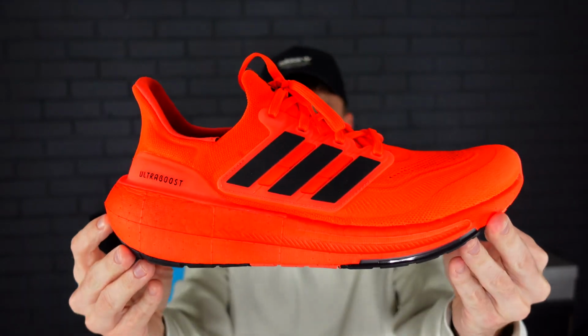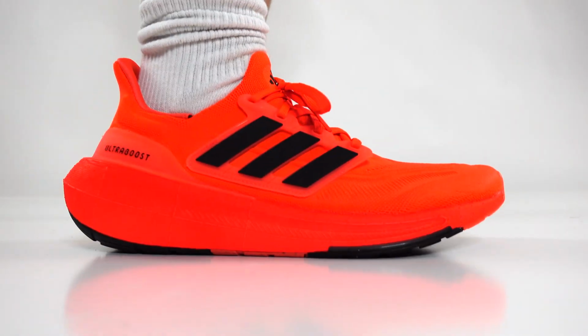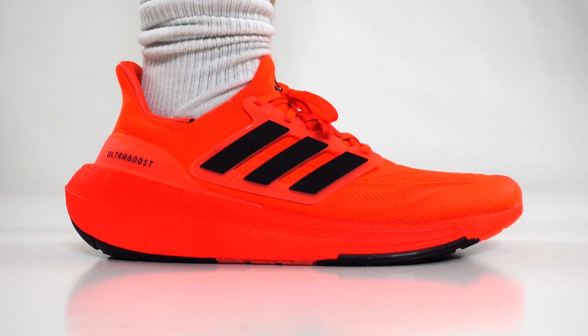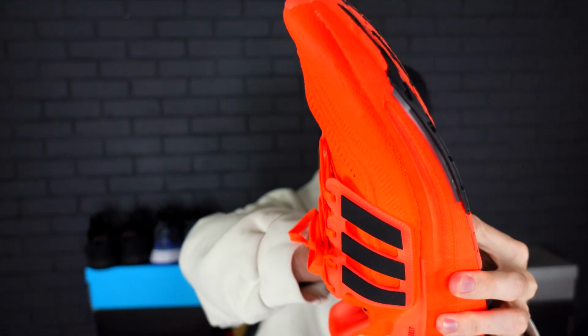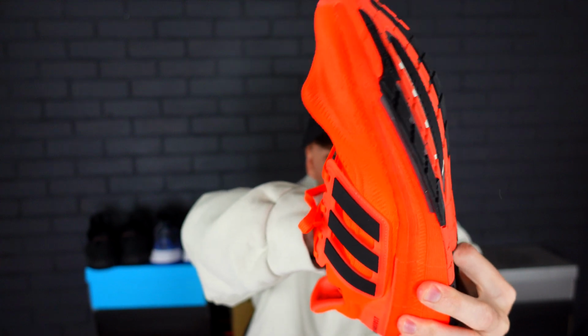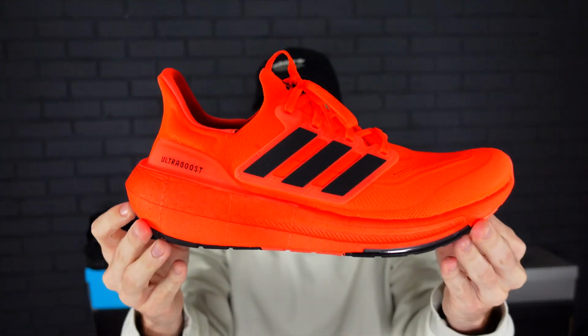When it comes to sizing, the Adidas Ultraboost Light does fit true to size. When we compare the Prime Knit upper that we get here on the Light versus the 4D and also the 1.0s, which we're going to get to, it is a bit bigger. It is super stretchy, just like all the Prime Knit uppers that we get on all these Adidas sneakers. So definitely 1000% would go true to size for the Ultraboost Light.